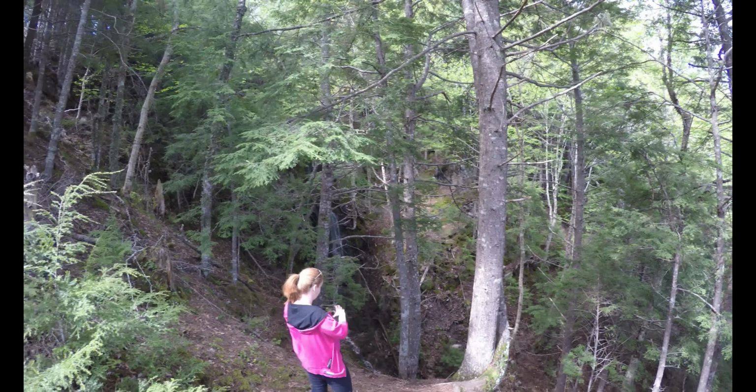Hey, guys, we're a little bit further up. You can see out over the lake now. But it's quite a climb. But it's starting to ease off now. Once you get so far up here, it's just straight flat trail. And we're almost there now.